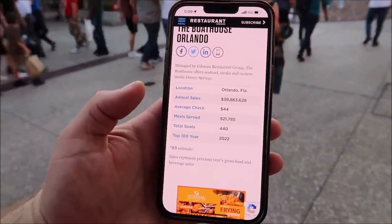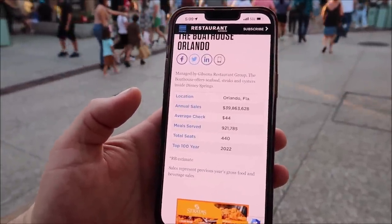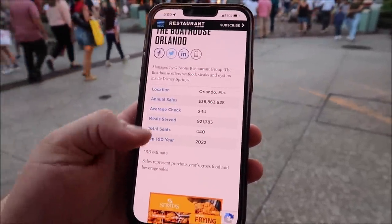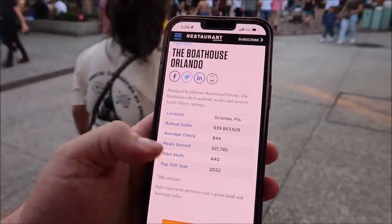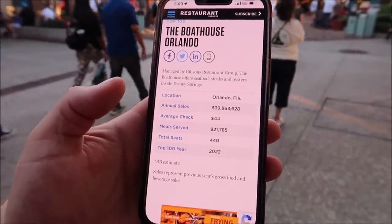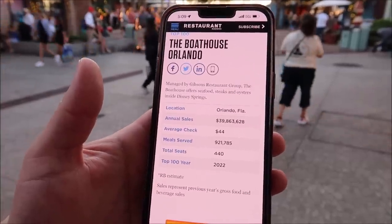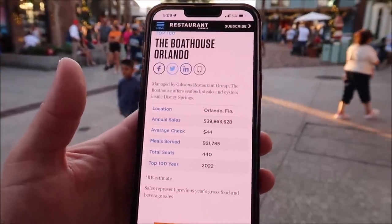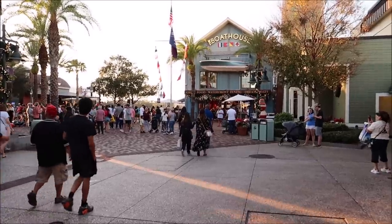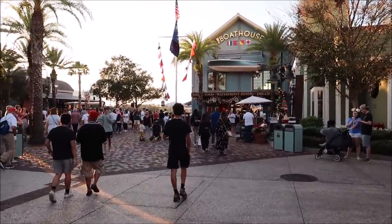Like I mentioned before, the Boathouse is one of the busiest restaurants in the country, and here are some of their stats. For 2022, it looks like they ranked number two, and they have so much. Meals served, almost a million. Annual sales is almost 40 million. That is so crazy, and we're gonna go eat here. I bet you 2023, they're gonna take the number one spot. I mean, it's just inevitable. It's so cool here, and I absolutely love it.